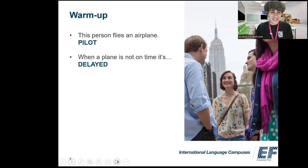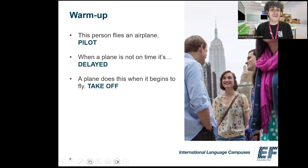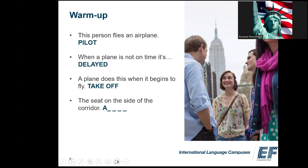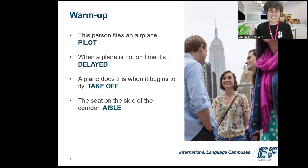Now, next one is a plane does this when it begins to fly. Take off. And that is also very correct. That's wonderful. But don't worry, I've got more for you. And we also have the seat on the side of the corridor on an airplane. Aisle seat. Yes, our amazing aisle seat.